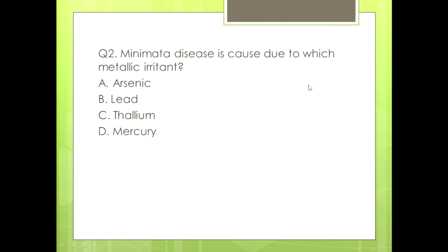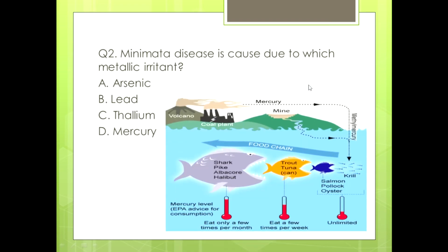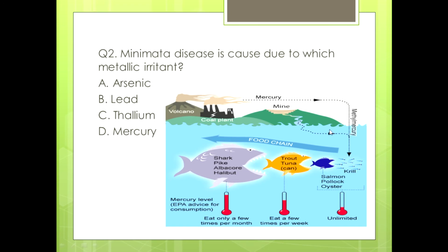Next question is, Minamata disease is caused due to which metallic irritant? The answer to this question is D, mercury. In Minamata Bay, a place in Japan, a factory discharged inorganic mercury into the water. The mercury was then methylated by the bacteria in the water and then ingested by the fishes. Local villagers ate those fishes and that's how they got chronic mercury poisoning. So the answer is mercury. Here you can see the factory discharged the mercury and here the fishes ate it and then these fishes were eaten by the villagers.